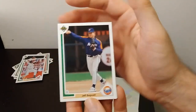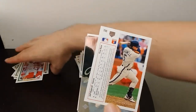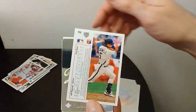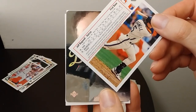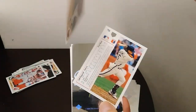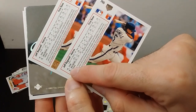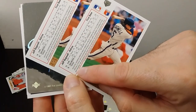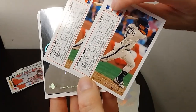I was trying to hide him, but you can see on the back of the card who he was. Jeff Bagwell. Yep. I couldn't remember if that's the same card I pulled earlier or if he had two of them. But yep, same card. I have two of the same Jeff Bagwell rookie cards from Upper Deck. I'm pointing out his minor league stats, and I'm reading the card, just in case you're curious what I'm doing.